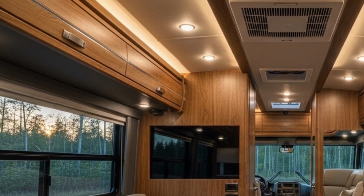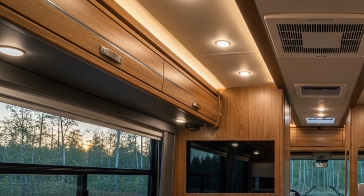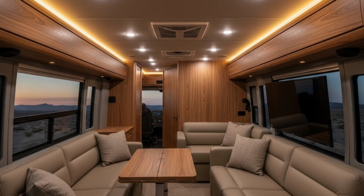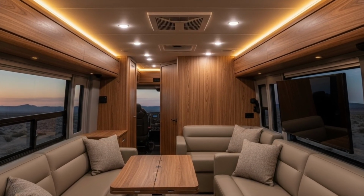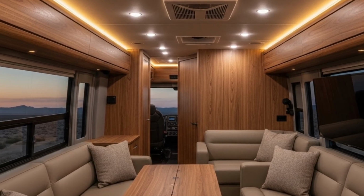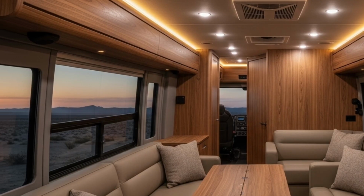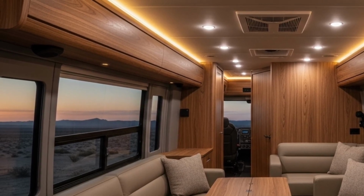As we look toward the future of extreme automotive design, the Apocalypse 8x8 represents a bold direction. Bigger, stronger, smarter, and more luxurious than ever before. It proves that innovation doesn't have to mean smaller or simpler. Sometimes, innovation means going bigger and building something the world has never truly seen before.